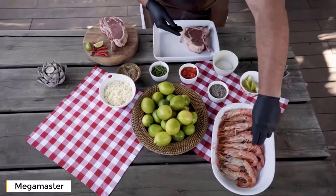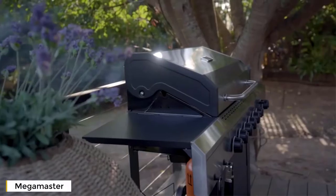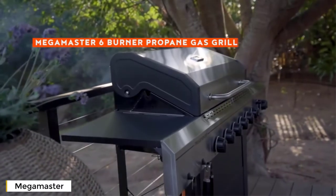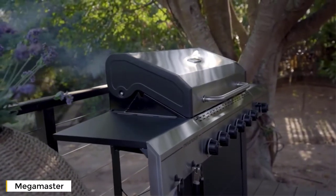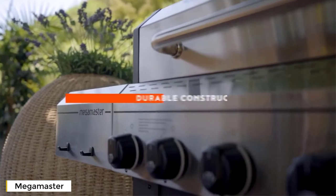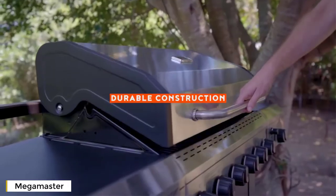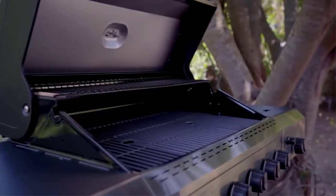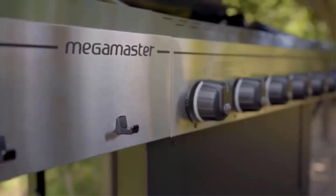You know when uninvited guests bring uninvited guests, and you look at your majestic Megamaster 6-burner propane gas grill with side burner and smile confidently? Built for durability and a lifetime of memorable gatherings, the 6-burner with a stainless steel hood and control panel for easy operation and cleaning takes catering for a crowd from problem to pleasure.